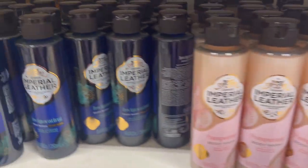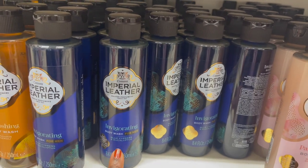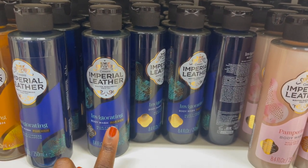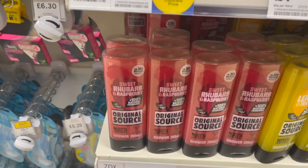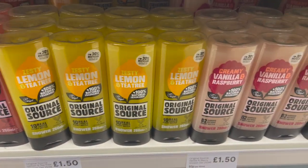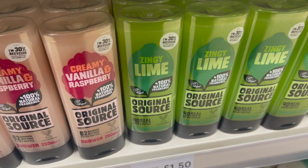We have cloth pads. So you can see them. This looks like what I would like. I don't know, but I feel like it's going to be a nice, relaxing vibe. That's the vibe I'm getting with this. Then we have the original source, £1.50. We have different fragrances: lemon, vanilla, raspberry, lime.